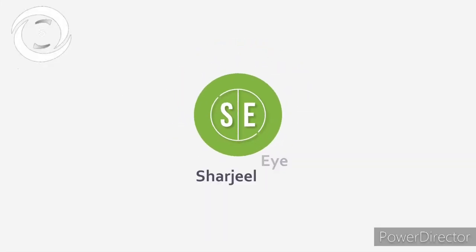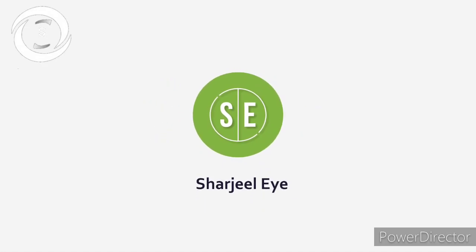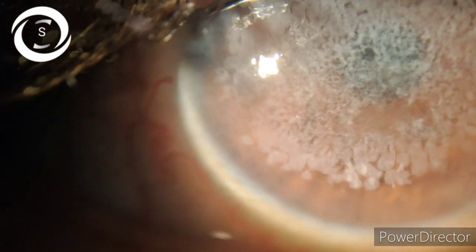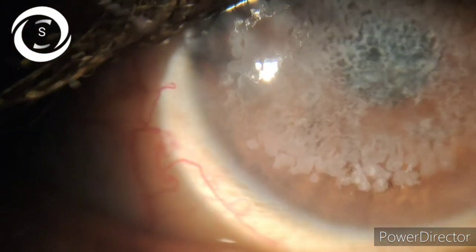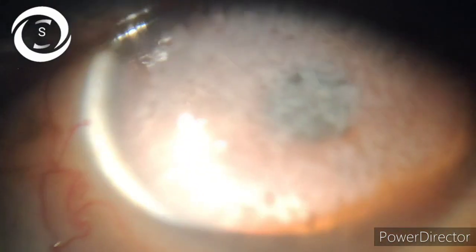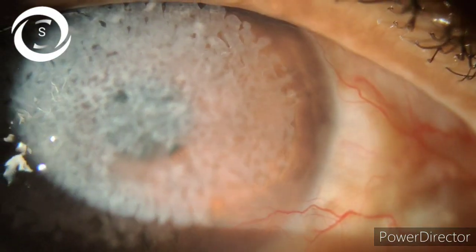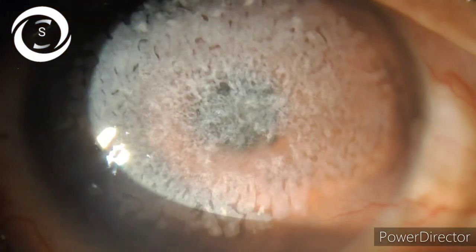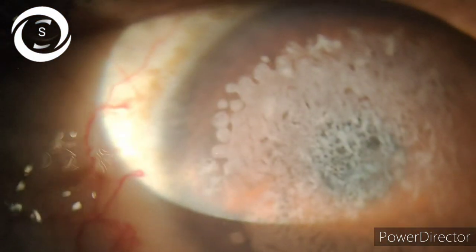This 50-year-old female patient presented with pain, photophobia, redness, and watering in the left eye for the last few weeks. When I examined her, her vision was 6/24 in the right eye and counting fingers in the left eye, and both corneas were filled with breadcrumb-like opacities. You can see the right eye cornea here, sparing the limbus.